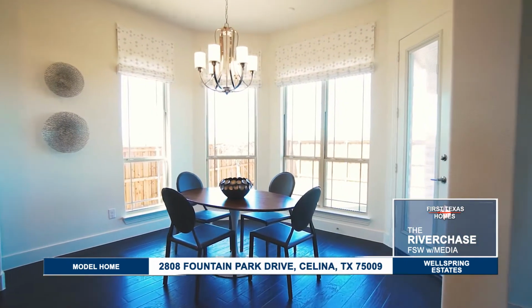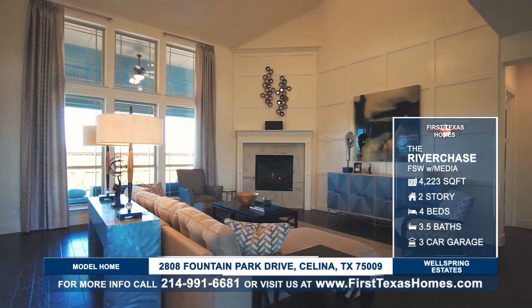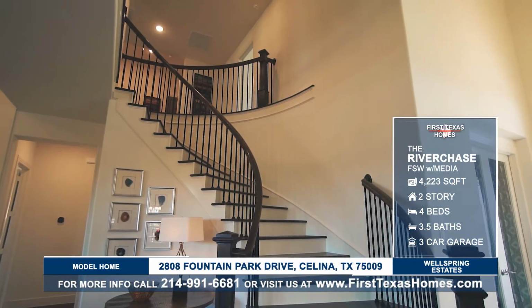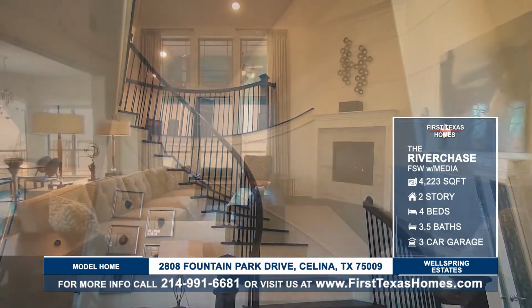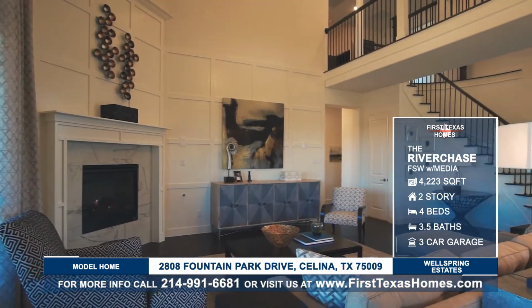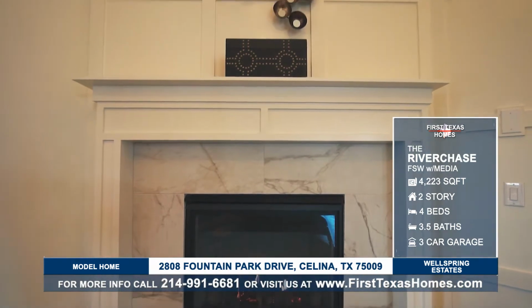The adjacent breakfast nook is bathed in natural light and flows seamlessly into the family room, where you'll find a beautiful curved staircase with box newel post and iron rod spindles, large beautiful windows, and a custom feature wall including shaker-style wainscoting wood trim and a custom tile fireplace with custom mantle.